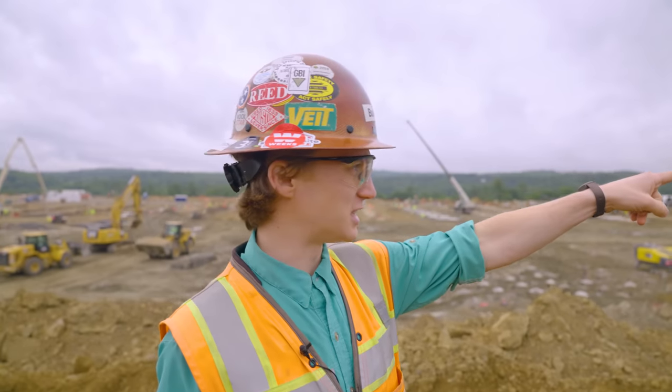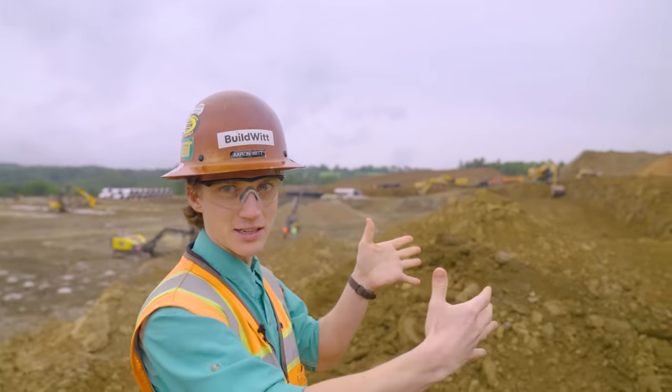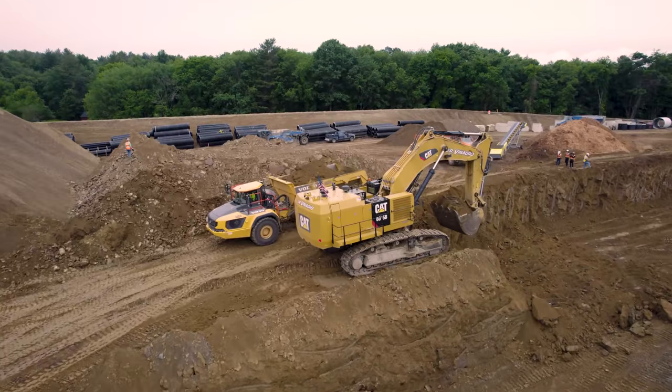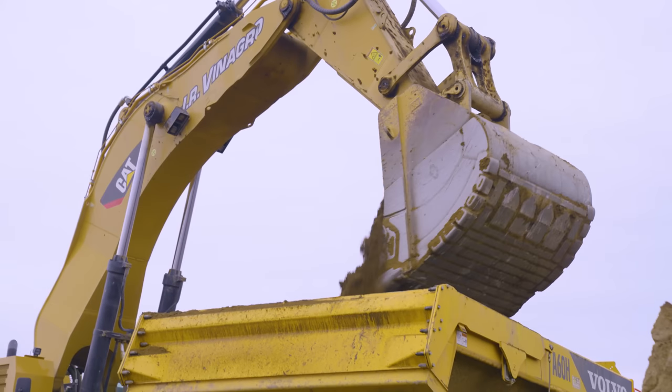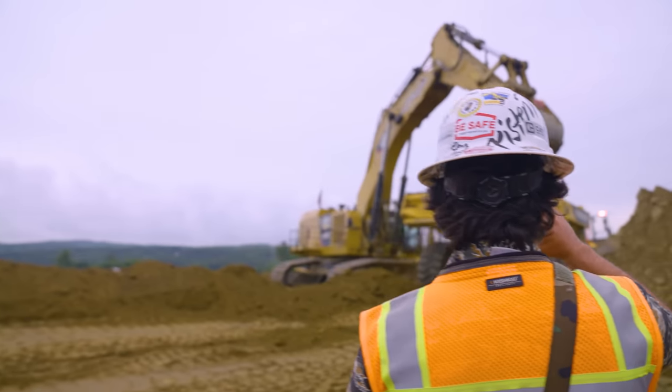So over here they have a 6015, a 395. They're in a tight area, so they have to top load. It's not ideal, but you just gotta do what you gotta do to phase the project accordingly. They're peeling all of this down to the building pad elevation, loading in the articulated trucks, big old excavators, a little bit of rock right there, but it looks like pretty good material.